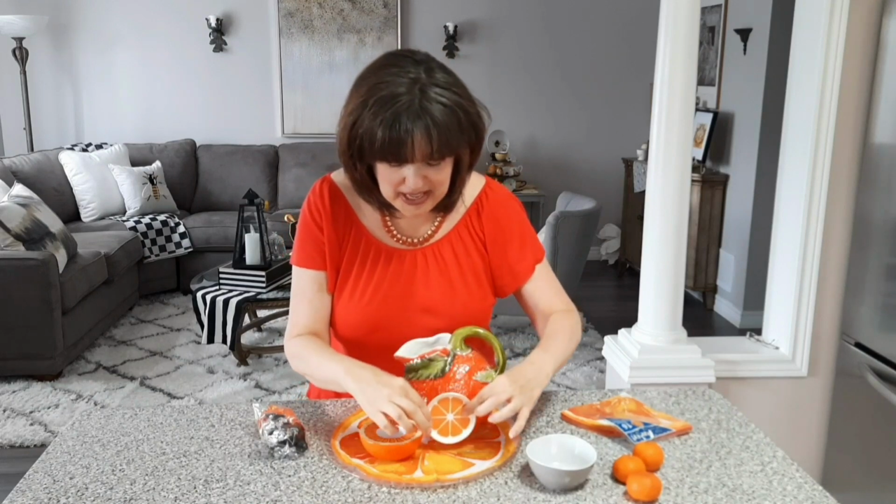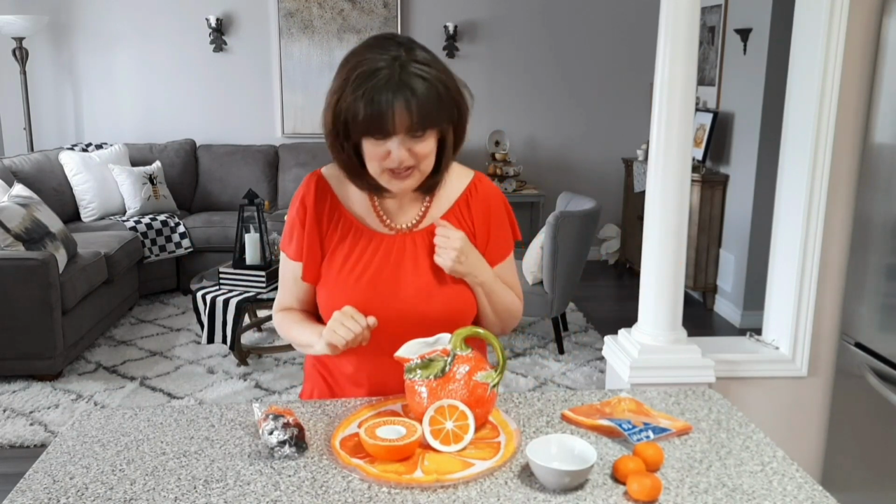Another cute little piece that I found at Dollar Tree this summer was this cute little trinket tray. A lot of you who shop at Dollar Tree will recognize this. I believe they also had watermelon and I think maybe lemon, and only $1.25 here in Canada. So this is really cute. I'm just going to add it and hope that it stands up. It stands up perfectly, so that's great.